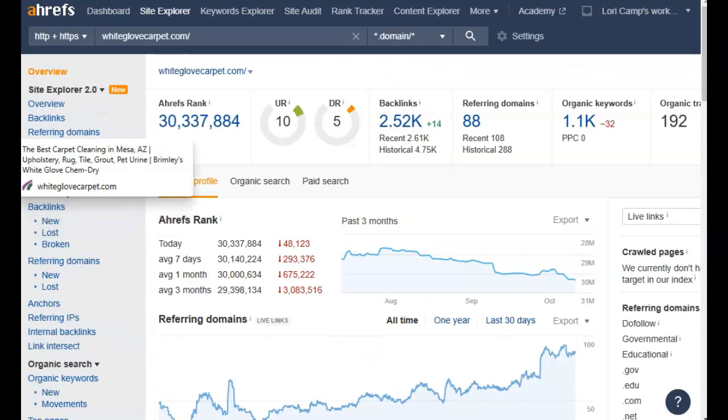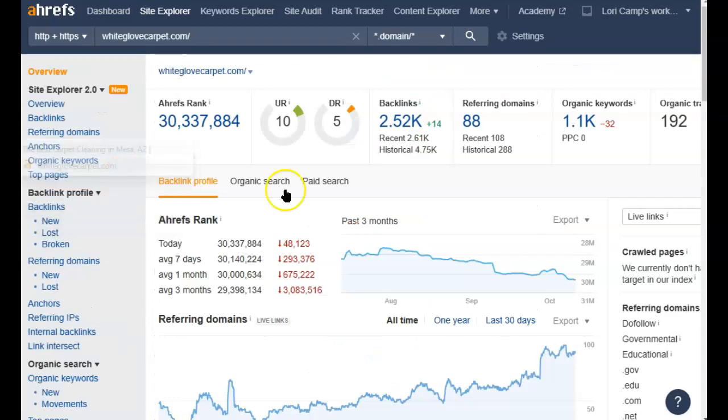Okay, so then the other thing is you want to make sure that your UR and DR scores are as high as you can get them. And I can see that you have a lot of referring domains and backlinks, but that they're low quality because 88 referring domains should result in a higher score than this. So I'm guessing there's a lot of low scoring referring domains here. So I'll check that out in a second. But first I'm going to explain these to you.